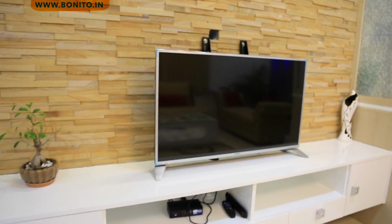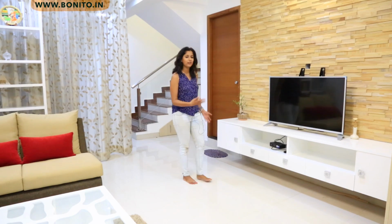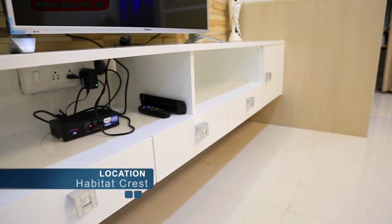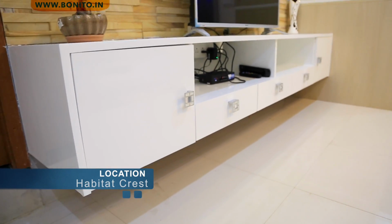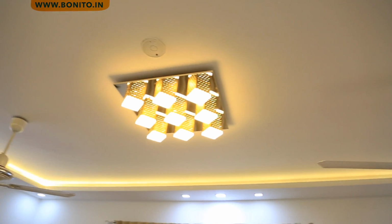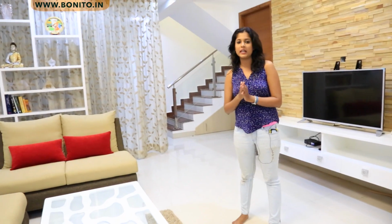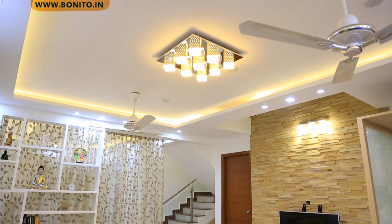As a part of the TV unit we have an inverted U-shaped top ledge, and on either side we have shelves, and we have drawers here underneath. And on top of that we have two shelves for the DVD player and the set-top box. So it's just a very sleek and nice unit. And here in the false ceiling we have given a very simple design. It's just a periphery with spotlights and cove lights. And in the center of this area they have picked up a very nice light. It's got the 3D effect, it's very nice.